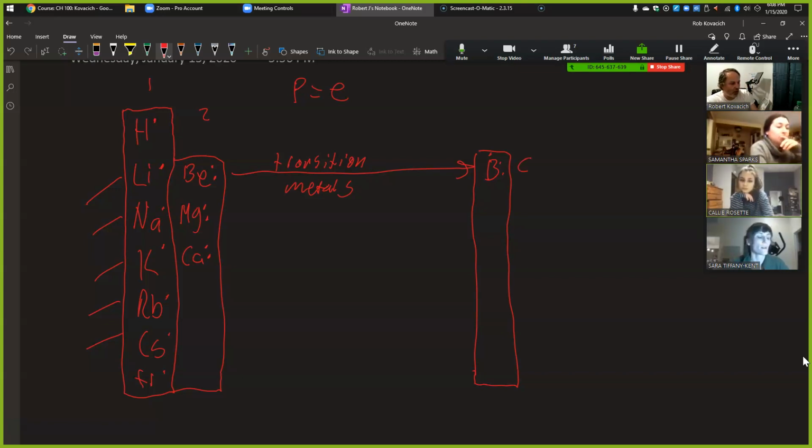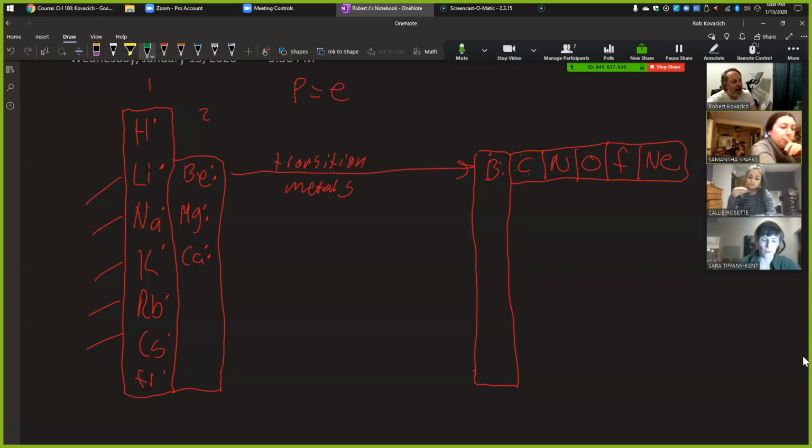So then this next one over is carbon, and then nitrogen, and then oxygen, and then fluorine, and then neon. I'll change colors here so it's a little easier to see. Go to green or something. So how many dots does carbon get? It has 6 protons, so it has 6 electrons, but not all of them react. How many did boron have? There's only 3 dots around this. So how many does carbon get? 4. And nitrogen? 5. And oxygen? 6. And then fluorine? 7. And then neon? 8.